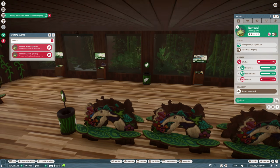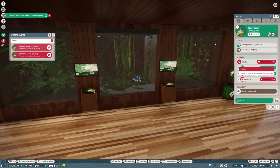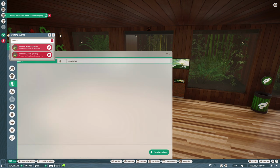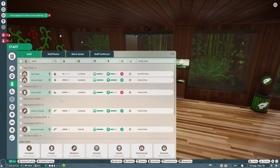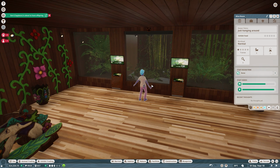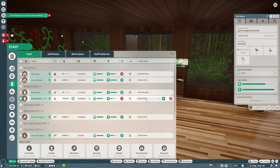Okay, we're getting welfare protesters because of the cleanliness of the exhibits over here with the green iguana, and that's probably because we just don't have enough keepers. We've still got one keeper who's doing everything now. We've got quite a lot of animals now. So I'm going to put a new keeper in and assign them to the same central hub. And then hopefully they will get to work on this.